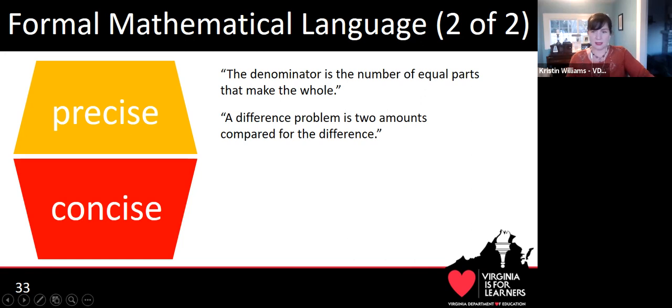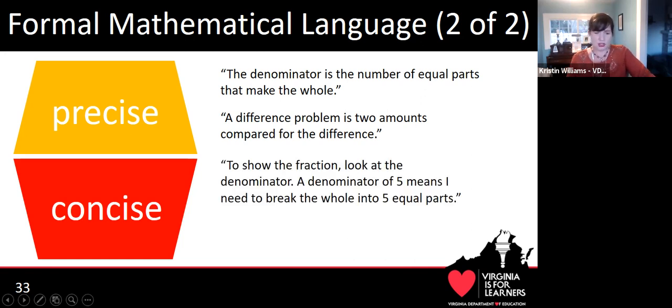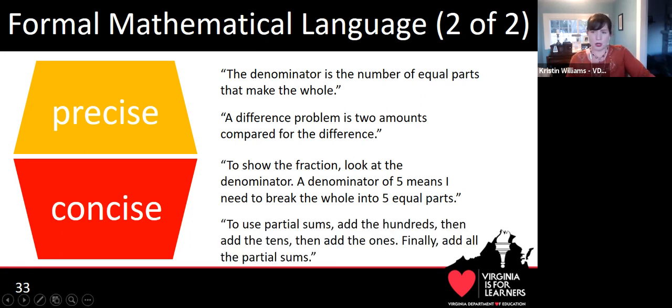Here are some examples of concise language. To show the fraction, look at the denominator. A denominator of 5 means I need to break the whole into 5 equal parts. Here's another example. To use partial sums, add the hundreds, then add the tens, then add the ones, finally add all the partial sums.